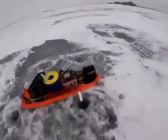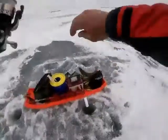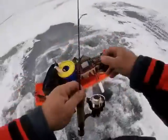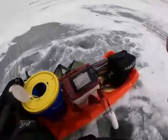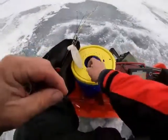Fish on that quick. Ooh, another nice perch. Well, I think that's number 5 for fish dinner. Guaranteed fish dinner now. Better get a new minnow. Look at that depth finder. There's so many fish down there, it's crazy. My God, I gotta get a minnow on here quick.